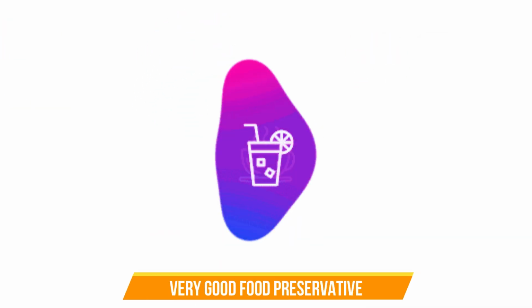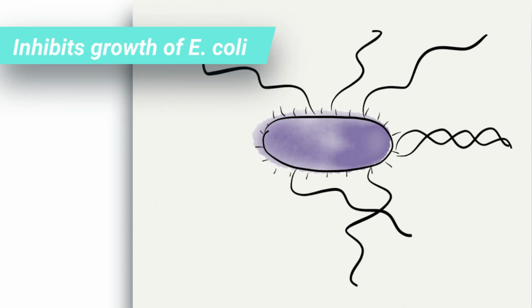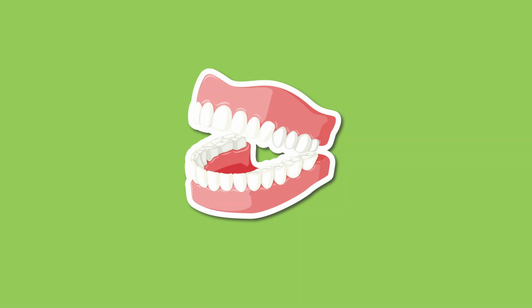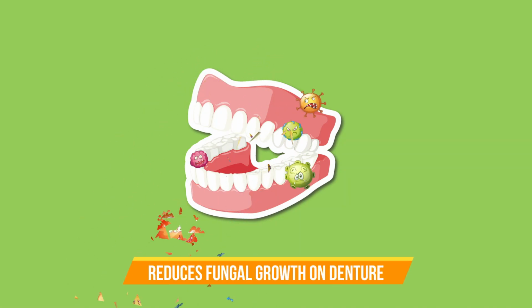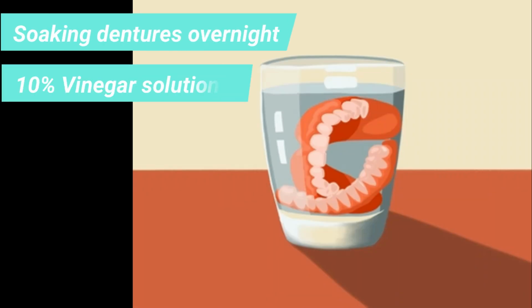Vinegar can also act as a very good food preservative as it inhibits the growth of E. coli bacteria, which is responsible for spoiling food. Vinegar can also be used to reduce the fungal growth on your denture, which is responsible for causing denture stomatitis. So, soaking your denture overnight in a 10% solution of vinegar may be helpful.